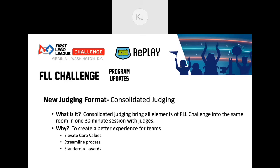The reason behind this is actually to create a better experience for the teams. What this process does, as I show it to you, is it tries to elevate the use of core values by looking at it through every element of FLL challenge. Instead of isolating it into one judging room, the person evaluating core values is actually going to be looking for it across all the parts of the program. It's going to streamline the process a lot for teams and for the volunteers running it. Instead of teams having to drag different pieces of their presentations to different rooms, it's going to streamline it.